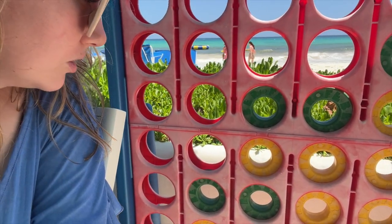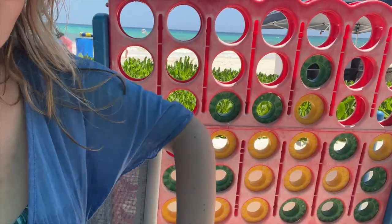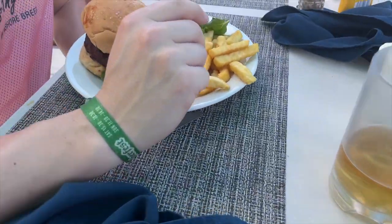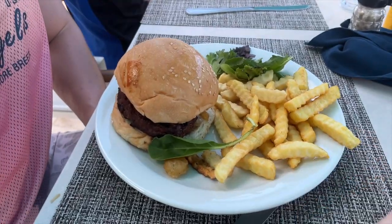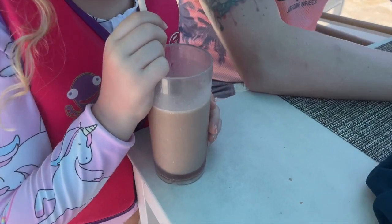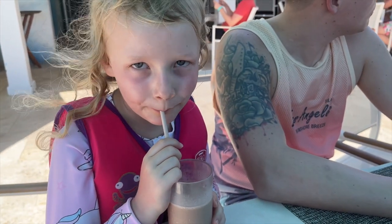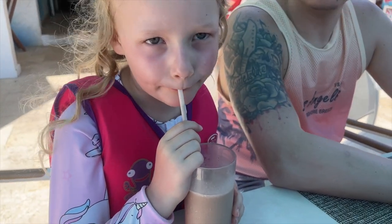My go or your go? Your room is perfect. I think it's my go. Oh, I'm just gonna win. Daddy, you know when earlier. What have you got, Ella? Chocolate milkshake. Delicious. Is it nice? I think it tastes a bit like McDonald's milkshake.